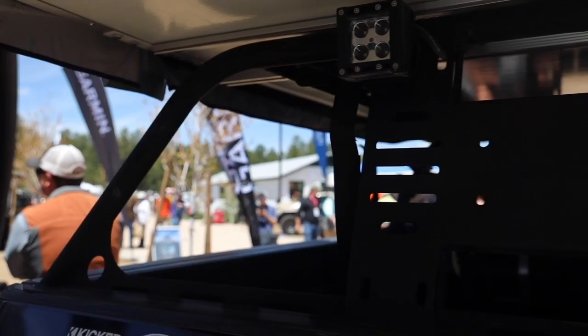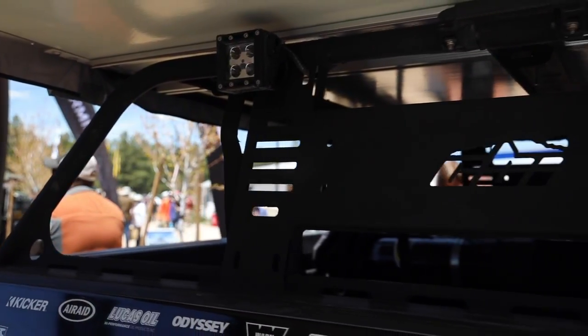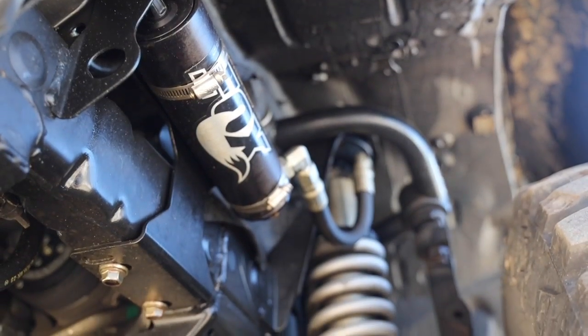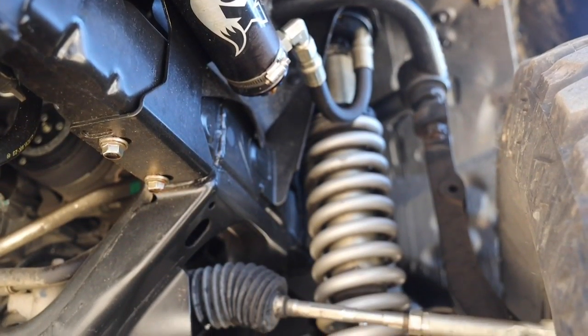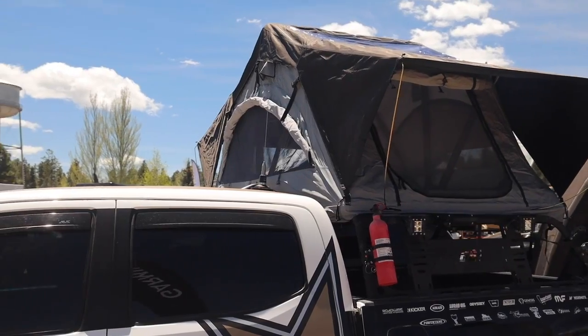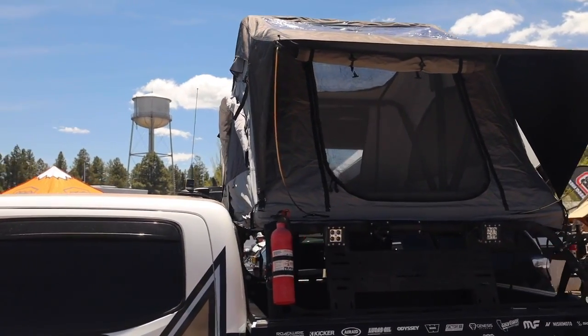That's cool, man. If you had to choose one product to be your favorite on this build, what would it be? You know, everything works really well, from the big brake kit all the way through. But probably the best thing about it is the CVD tent, because you get to go out and use it. You get to go places and sleep in different areas.